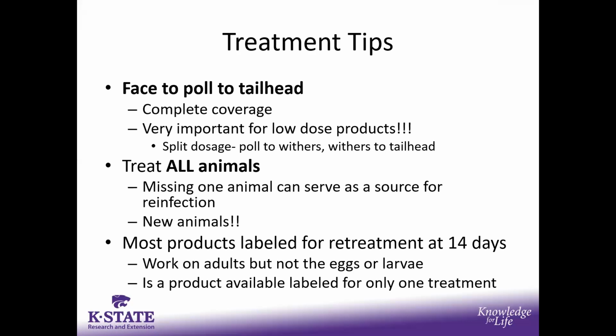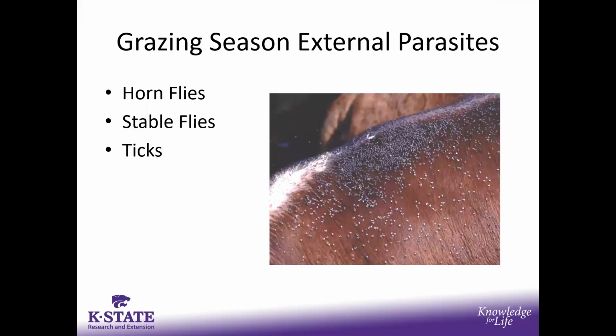Because if you need to retreat them in 14 days, the reason for that is you treat them and you kill all the adult lice, but then all the nits, all the eggs, they hatch out in 14 days and become adults. So you actually have to go back in and wipe all those out. Some of them are long enough acting that you don't have to worry about that. But just some treatment tips for lice. Lice is very common, impacts almost all of our herds in Kansas.